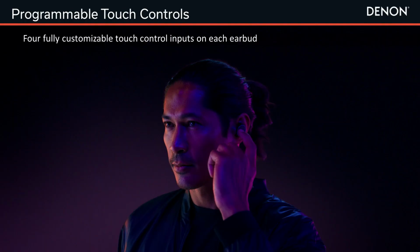Now, some other things. I like the fact that they're water resistant. Was it IPX? Which one is it? I think it's IPX4. So it means you can't go swimming with them, but if you're working out or in the rain, they're going to be okay. The other thing too is there's touch controls.